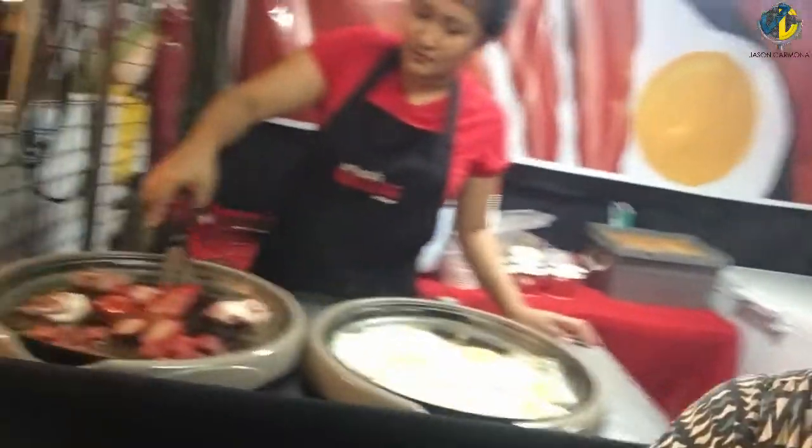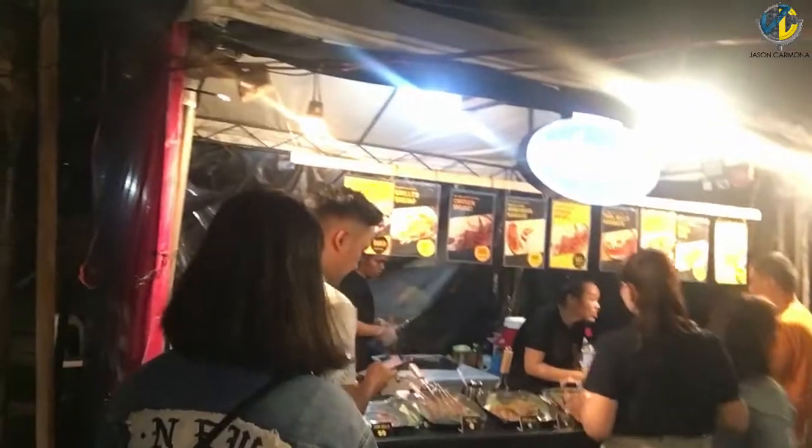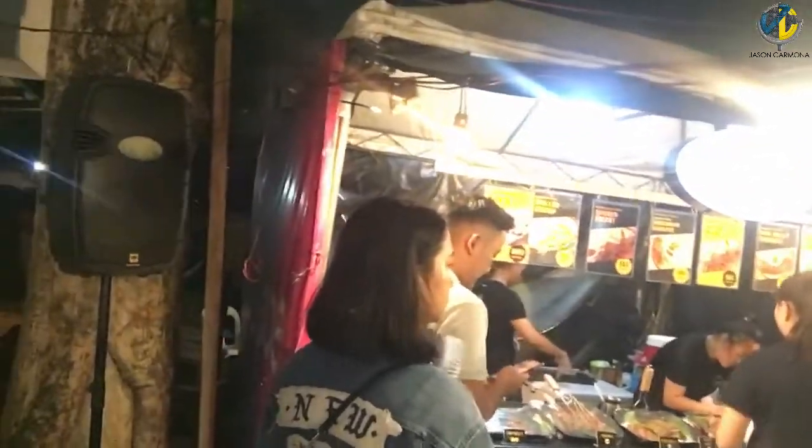Silipin natin kung anong nagaganap. Ayan, di ba? Sarap. Lami, kaayo. Alright, hala. May nagsara na. Joke. Gulat ako. Okay, next stall that we have here is Mr. Bone, King of the Grill. Their best seller, of course, are the chicken breast and their pork belly goodness.